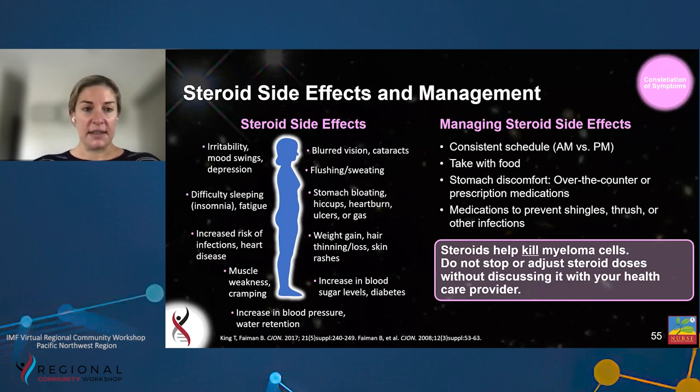You see listed around this person that irritability is a common one, sometimes blurred vision, bloating, difficulty sleeping, weight gain, hair loss. So these are things that affect people on a daily basis.